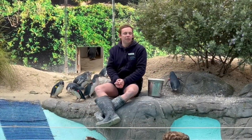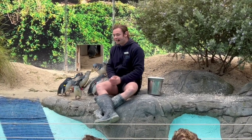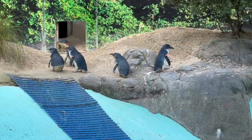But it doesn't stop him from being the boss of our colony. He's been around the block a few times, this guy. And if there's any sort of squabbles amongst our colony, there's a couple of penguins fighting, Louis won't hesitate to come out and sort that out quite quickly.